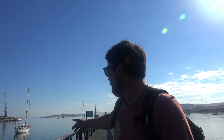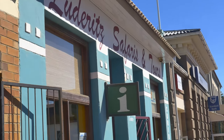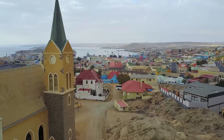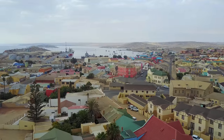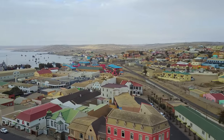Just arrived in Luderitz and it looks like a pretty sweet place. Got a nice little bay here and pretty keen to check it out. Luderitz is a town of only a few thousand, located in the vast Namibian desert. Surrounded by sand dunes, everything is brought in by truck. Except the diamonds, of course, which are the reason why this little German outpost exists in the first place.